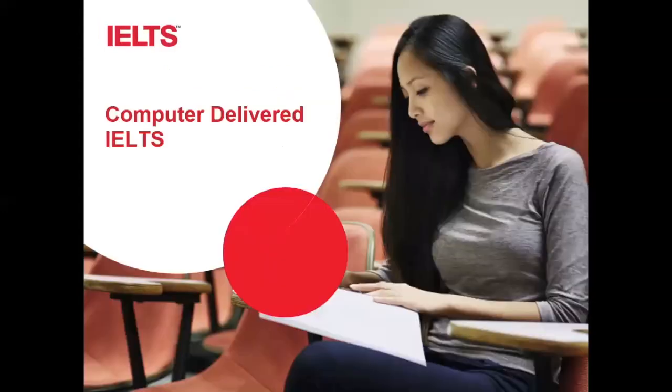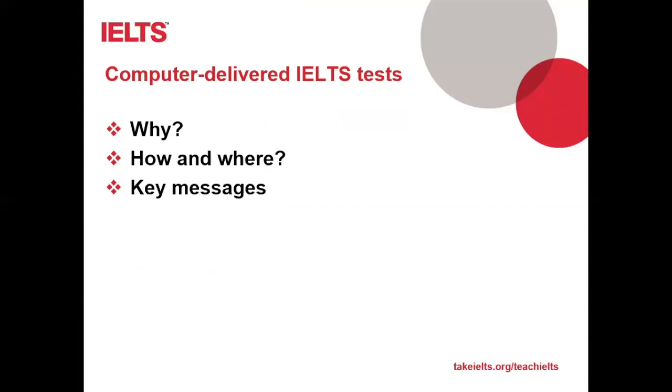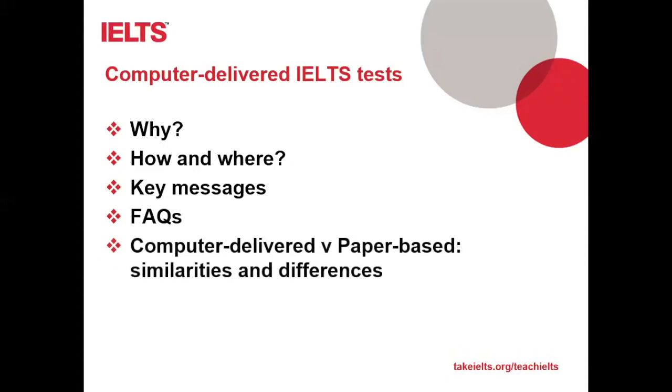Now we're going to look in a little bit more detail at the computer delivered IELTS. I'm going to talk about why take the computer delivered IELTS, how and where you can take the computer delivered IELTS, some key messages, some FAQs or frequently asked questions, similarities and differences between the computer delivered and the paper-based test, and also talk about some useful websites.